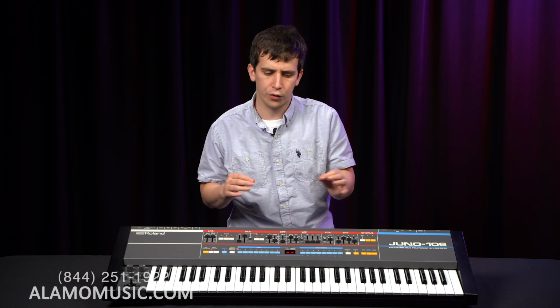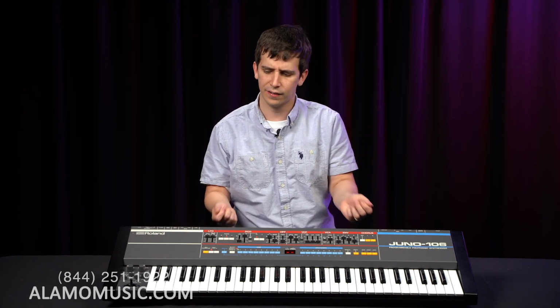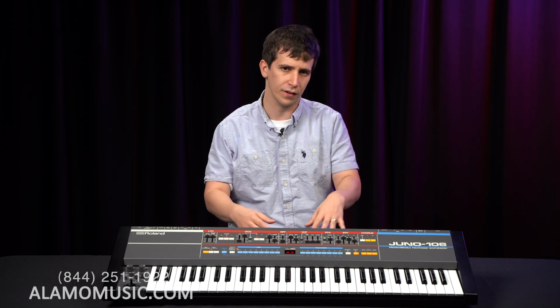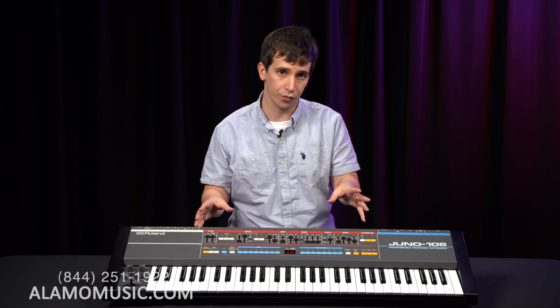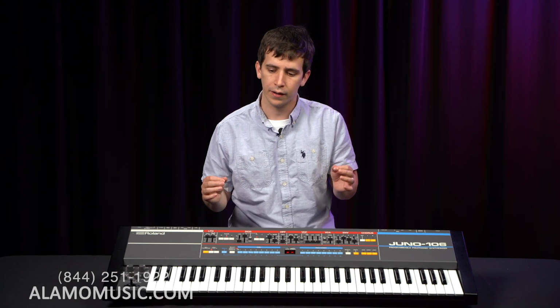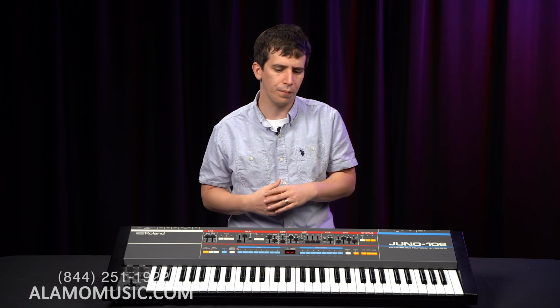What's also interesting is there's two other versions of the 106. There's the HS60 and the Juno 106S, and they have speakers built in. They were home versions of the 106, and you can disconnect the speakers. It's hard to turn them off. I think you have to disconnect them internally, but you can find those very cheap compared to a 106. They're even less expensive, probably the least expensive Juno that you can find besides the Alpha Juno 1 or Juno 2. And the 106 is still, in my opinion, musically very interesting.